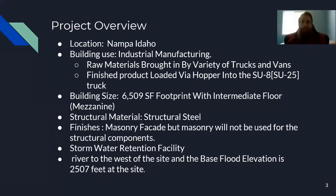Now to move on to kind of a project overview. The building that we've designed is located in Nampa, Idaho. Its use will be industrial manufacturing. It's going to have raw materials brought in by a variety of different trucks, ranging from vans to pickup trucks and medium-duty trucks. The finished product will be loaded via a hopper into SU-8 trucks with a gross vehicle weight of 80,000 pounds.